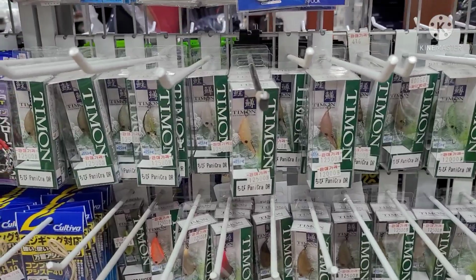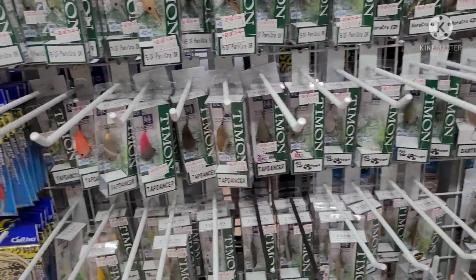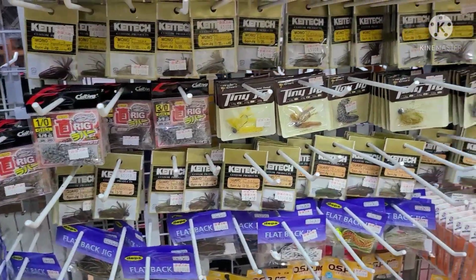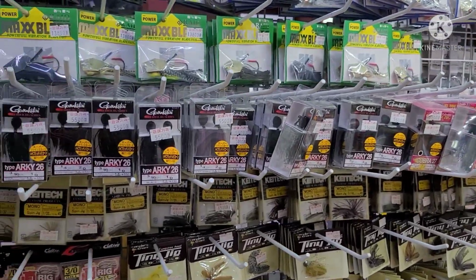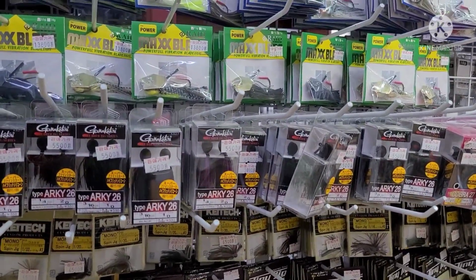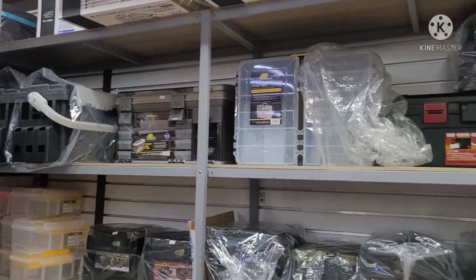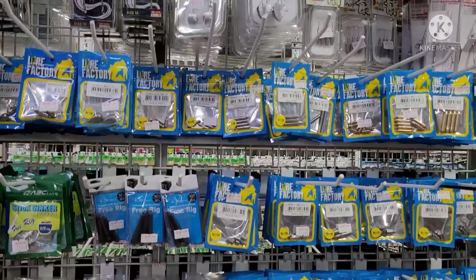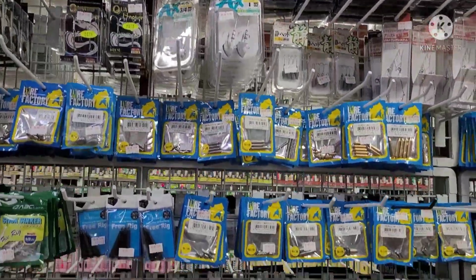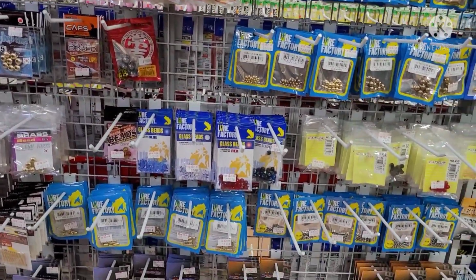Here we got a bunch of small plugs by Timon, which are, again, trout baits. A gazillion brands of micro jigs, Gamakatsu, Kai-Tech. These are some of the famous favorite brands here. On this back wall we have tackle boxes. Pretty good assortment. Go on to weights, either a mixture of tungsten or lead weights that are available. A couple years ago they were saying lead weights are going to disappear, but that hasn't happened.